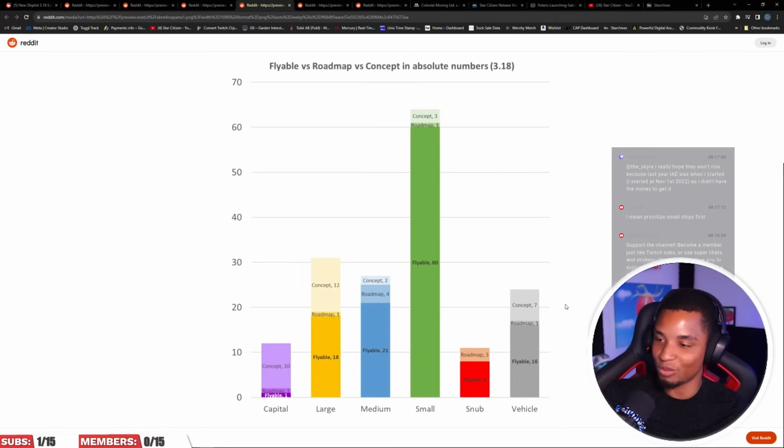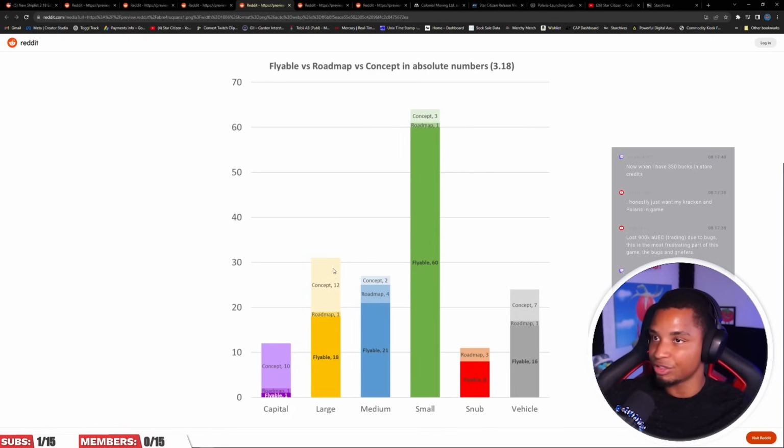There were some times there when you really didn't have that many choices on what you wanted to fly, especially when it came to the medium-sized ships. So I'm not going to give them an excuse for not getting some of these ships into the game.